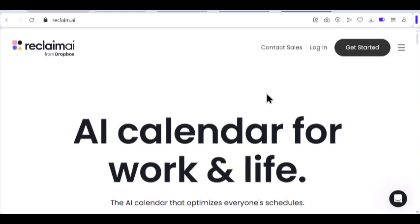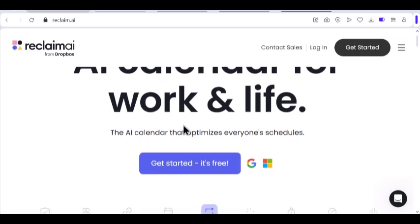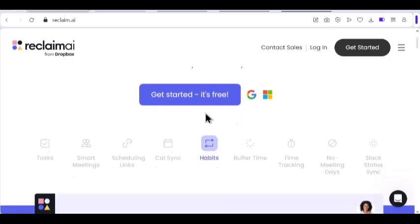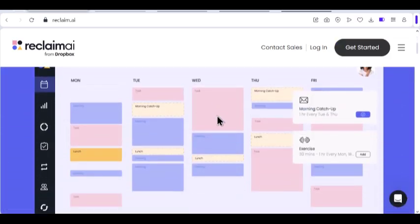Today we're doing a quick review of Reclaim AI from Dropbox. You see, it claims to be the AI calendar for your work and your life. The AI calendar that optimizes everyone's schedule. So you can get started, it is definitely free. So let's get started with the review.